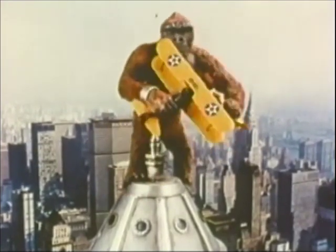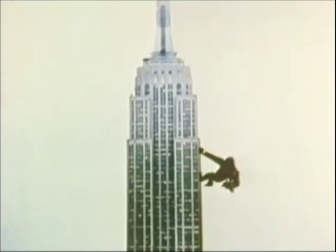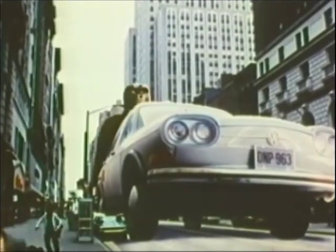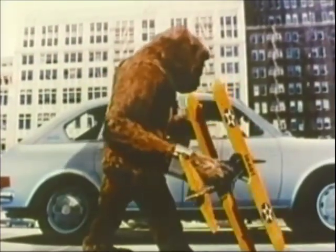Looking high and low for a big car as good as a Volkswagen? Maybe you should look into our big car, the Volkswagen 411. It has some things no Volkswagen ever had, like four big doors and lots of room and luxury for the whole family.